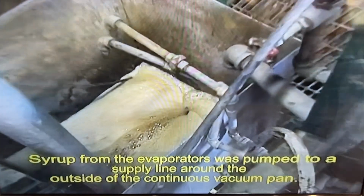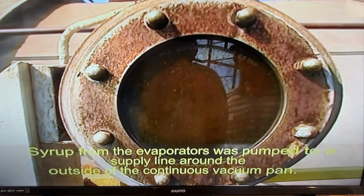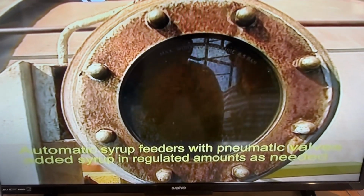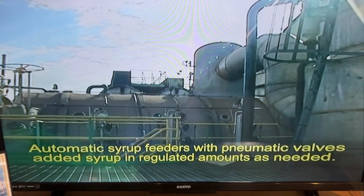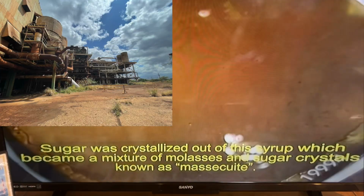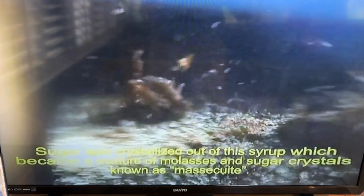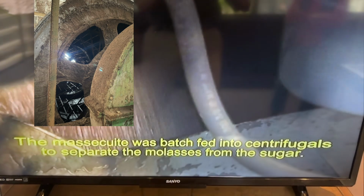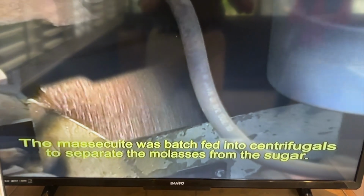Syrup from the evaporators was pumped to a supply line around the outside of the continuous vacuum pan. Automatic syrup feeders with pneumatic valves added syrup in regulated amounts as needed. Sugar was crystallized out of this syrup, which became a mixture of molasses and sugar crystals known as mascuite. Sight glasses allowed monitoring of the boiling process. The mascuite was batch-fed into centrifugals to separate the molasses from the sugar.